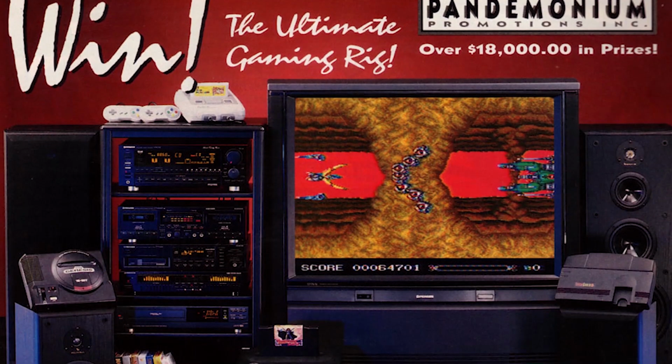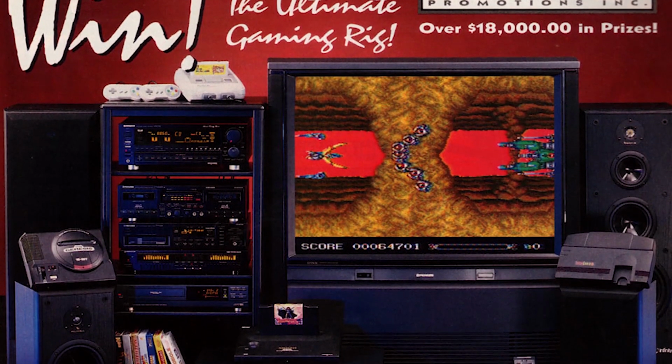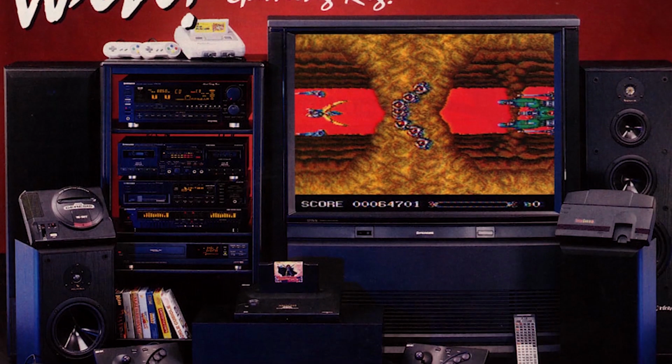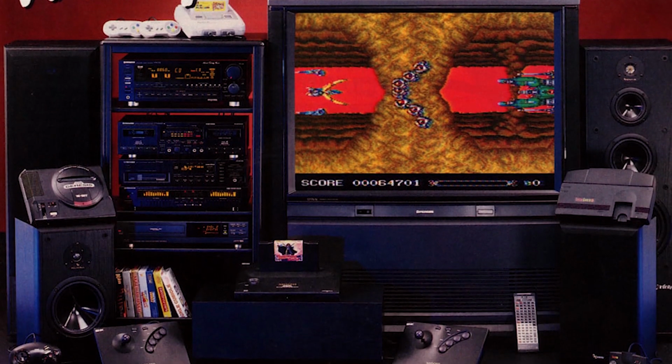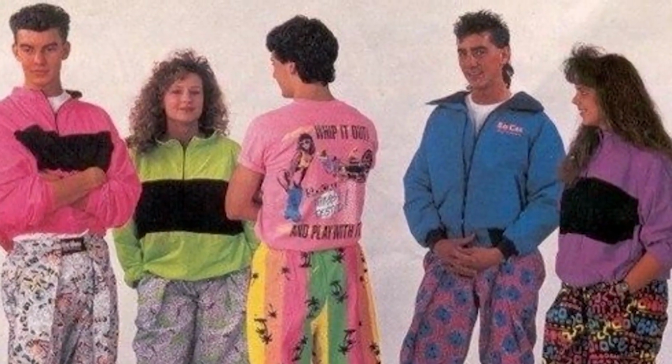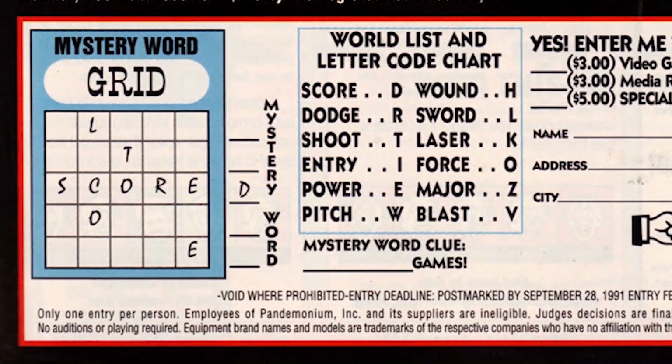Feast your eyes upon the ultimate gaming rig. Sega Genesis, Neo Geo, TurboGrafx 16, Super Famicom, a stereo, a big screen TV, a hi-fi VCR! Every 90s kid's wildest dreams were only $5 and a crossword-like puzzle away. But come on, it definitely wasn't that simple. And therefore I present to you the story of the ultimate gaming rig.